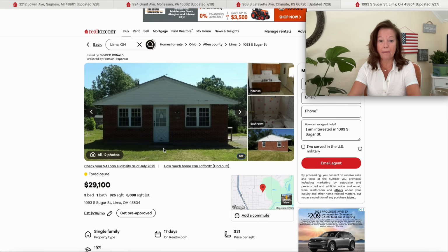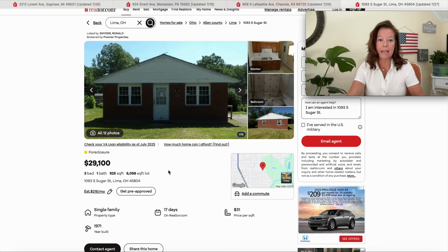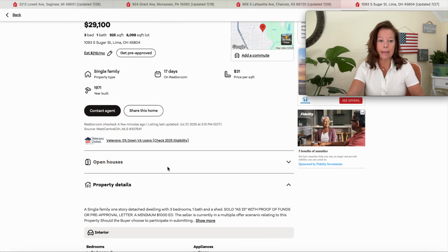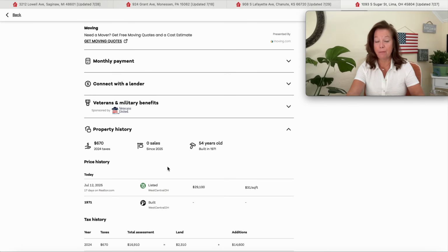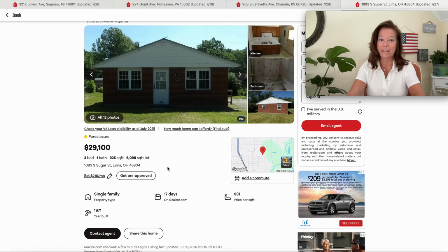And this one's $29,100. And you can always make an offer. It's been on the market 17 days, built in 1971. It says here, single family, one-story detached dwelling with 3 bedrooms, 1 bath. And it does have a shed. And it's sold as is with proof of funds and pre-approval letter, a minimum $1,000 for earnest deposit. And when we look at the history on this one, it was just listed and the house is 54 years old. And again, that's Lima, Ohio for $29,100. That's got a lot of potential for somebody.